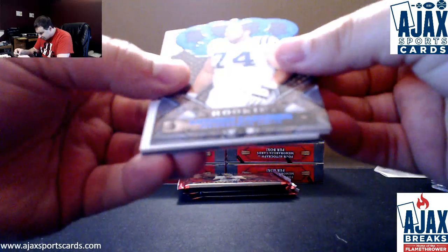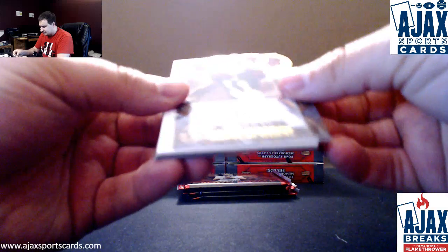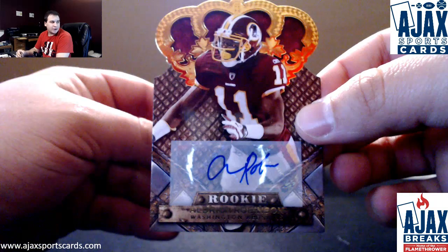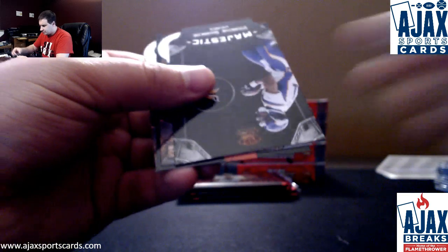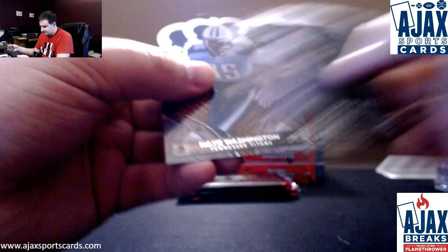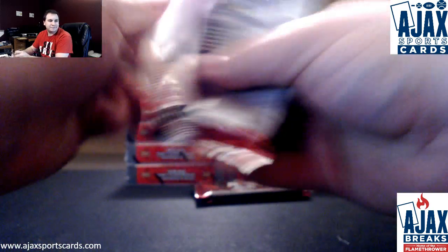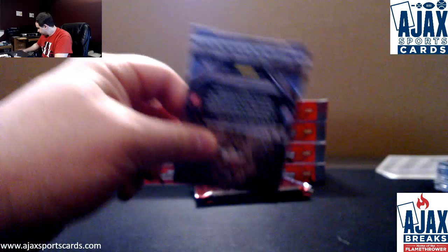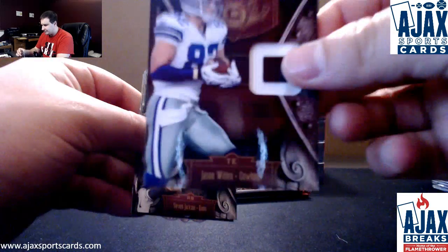Numbered to 100, Anthony Costanzo for the Colts, rookie. And for the Redskins, Aldrick Robinson, rookie auto. That's numbered to $4.99. There you go, rookie Jerrell Casey for the Titans. And Nate Washington. Yeah, see, they got base cards. Mike Wallace base. We've got a jersey relic for the Cowboys, Jason Witten.